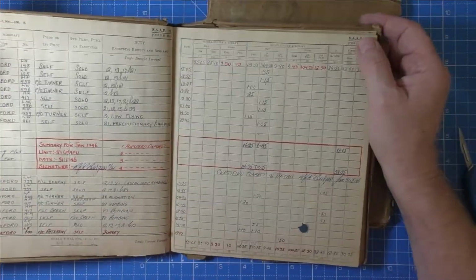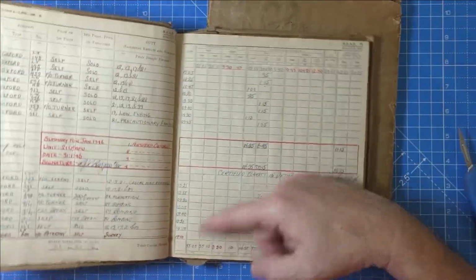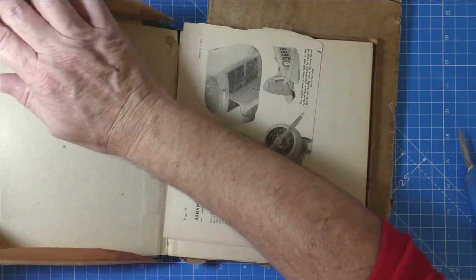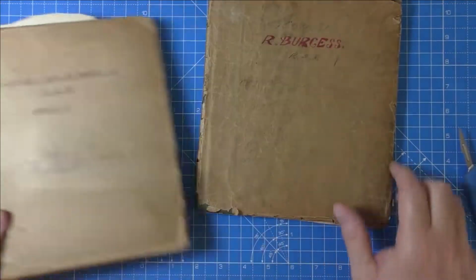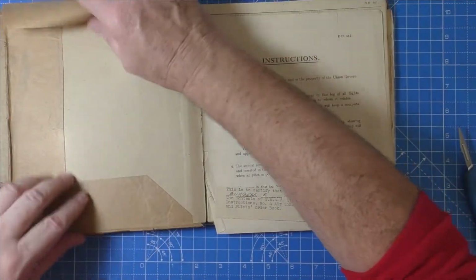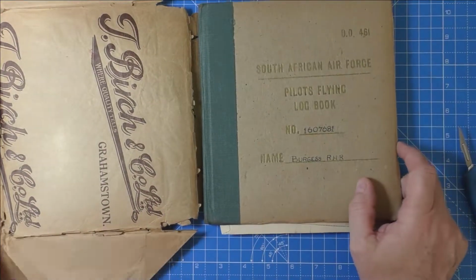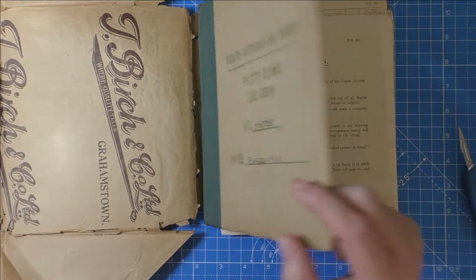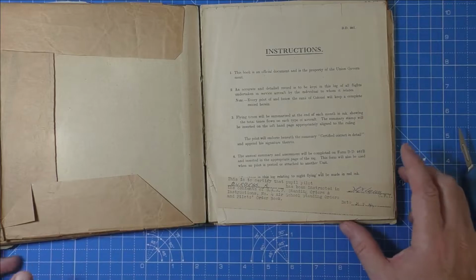See that? Look, these I've never even noticed. Look, the South African Air Force. I've only ever looked at this, not up there. So these are South African Air Force logbooks. What do they look like? Can I get one of these apart? Have a quick look. I hope this isn't boring you all to tears. South African Air Force Pilot's Flying Log Book. Look. Never undone one of these. Anyway guys, quite interesting. That's why it says the Union government.